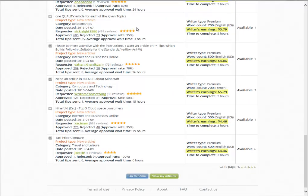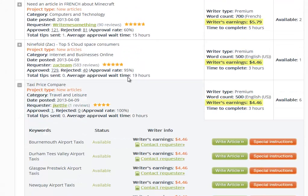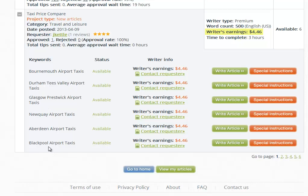So you can see there that there's quite a few different articles on various topics. And you can see, like this one here, Taxi Price Compare. There's 6 articles in here. So you can go through and write the articles. For something like this, where they're pretty much a very similar subject, you've got to make sure that they're unique and there's enough difference, because otherwise they will get rejected.